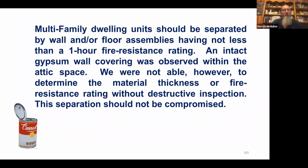Here's one of the disclaimers I was talking about. Multifamily dwelling units should be separated by wall and floor assemblies having not less than 1 hour fire resistance rating. An intact gypsum wall covering was observed within the attic space. We were not able, however, to determine the material thickness or fire resistance rating without destructive inspection. This separation should not be compromised. So that's what a lot of us put into our reports, just saying, hey, I can't tell anything because it looks like it's in good shape.